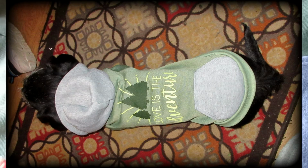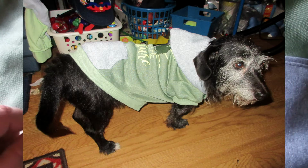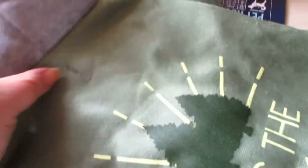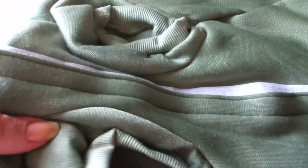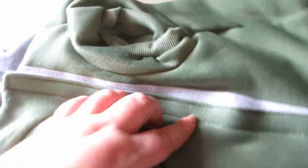A beautiful olive green hoodie with a gray pouch. And it says love is the adventure. So cute. Even has a spot for a leash. And it's very soft and fleecy on the inside. And it has Velcro on the belly of it.